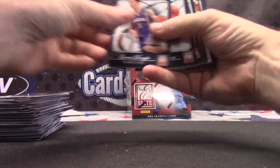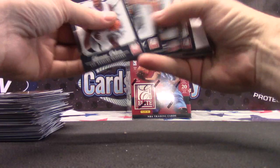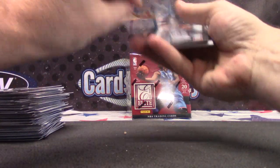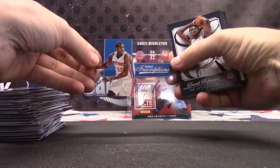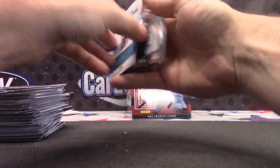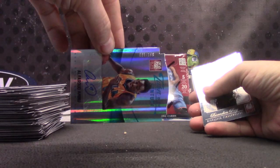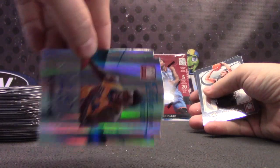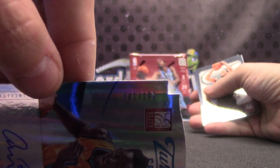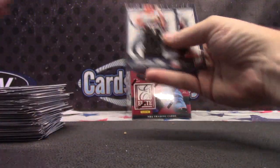Kenneth Faried. Antoine Jameson. Chris Middleton. Rookie Inscription. And Al-Farouq Aminu. Huh. 001/199. First one stamped. A lot harder to get the first one stamped when they're numbered to 200.